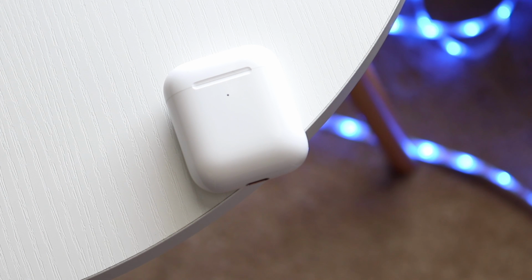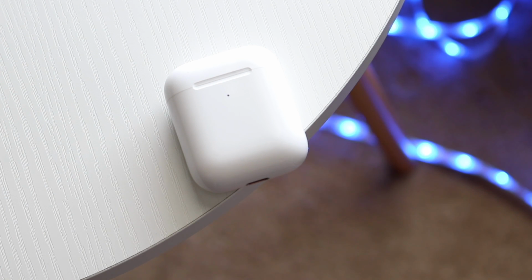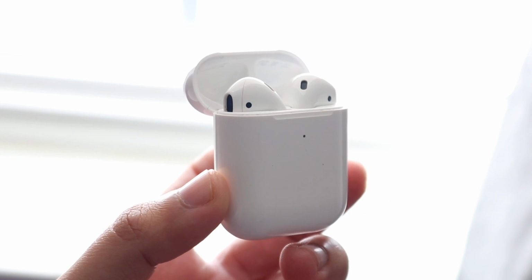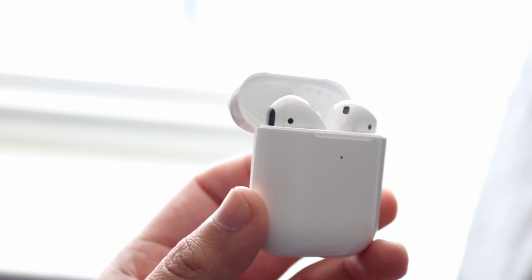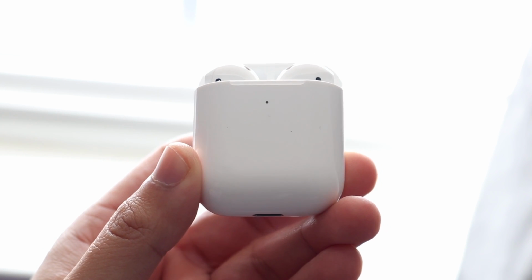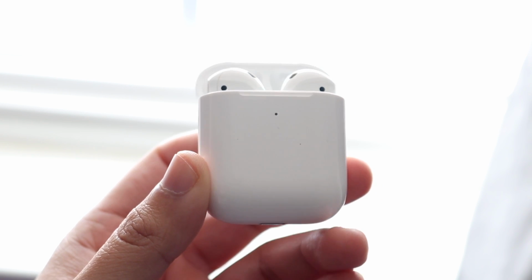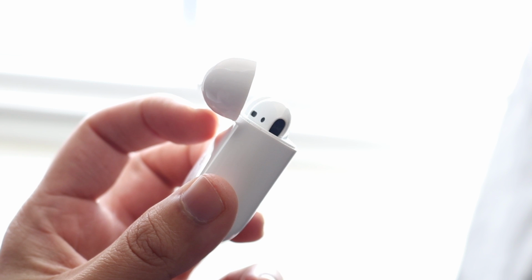What I will tell you is, after comparing my AirPods second generation to my AirPods 3s, I was pretty surprised to see how much more I liked my AirPods second generation, and why I plan on probably never using my AirPods 3s ever again. Now, I still own them. I guess I'll try to use them every once in a while, but my go-to AirPods are my AirPods second generation. They have so much capability, and I seriously still love them for sure.